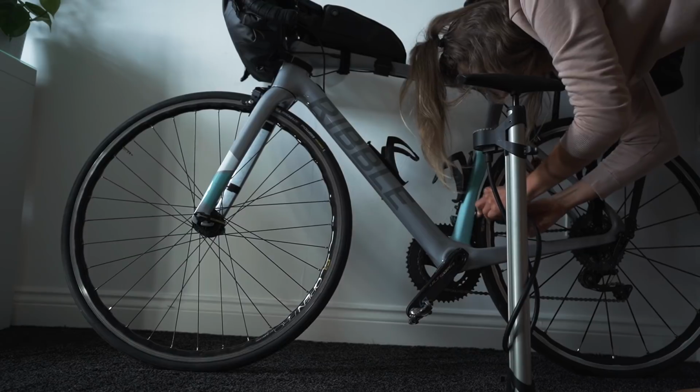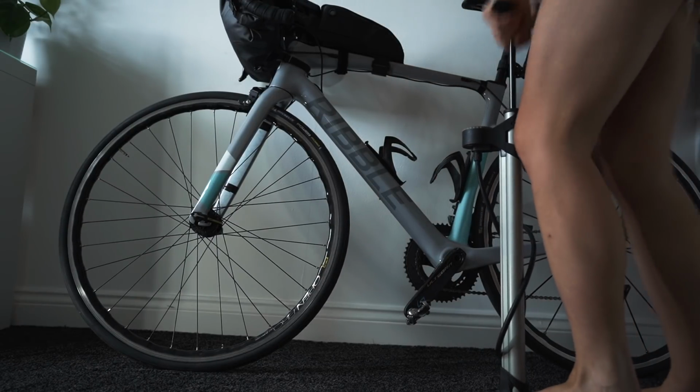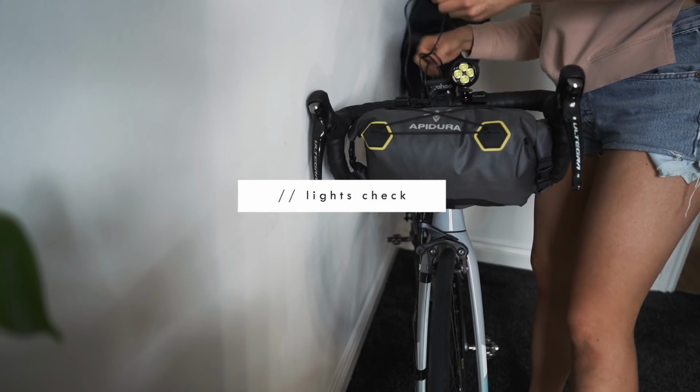So yeah, you just don't want to be faffing around doing this on the morning when you're setting off, because I've done it before and it's just a bit of a faff, so always do it the day before. And then now I'm just checking my dynamo.